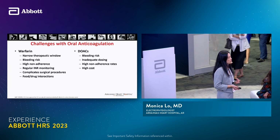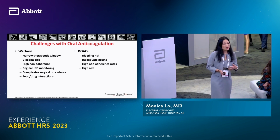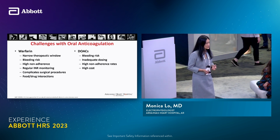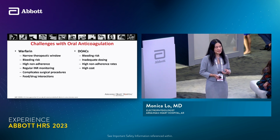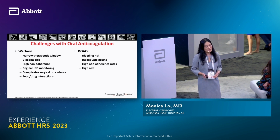In terms of warfarin, there's a narrow therapeutic window. If the INR is too low, then it's as if they're not taking anything at all. And if it's too thin, of course, there's a high bleeding risk. There are drug-food interactions, and it complicates surgical procedures. So then DOACs came about, right?